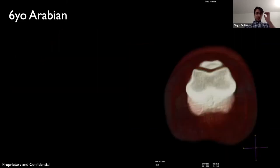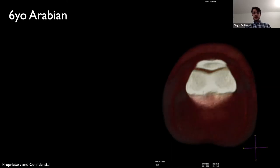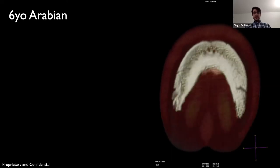Now we move on to a different case. This was a 6-year-old Arabian horse referred for CT. About 10 days prior to presentation, he became acutely lame in the right forelimb while being lunged in the round pen. He was treated initially with bute and kept in the stall, but no improvement was seen. So the veterinarian came to see the horse, performed a PD block, and the horse went sound after the PD block. So the veterinarian decided to send the horse for CT.